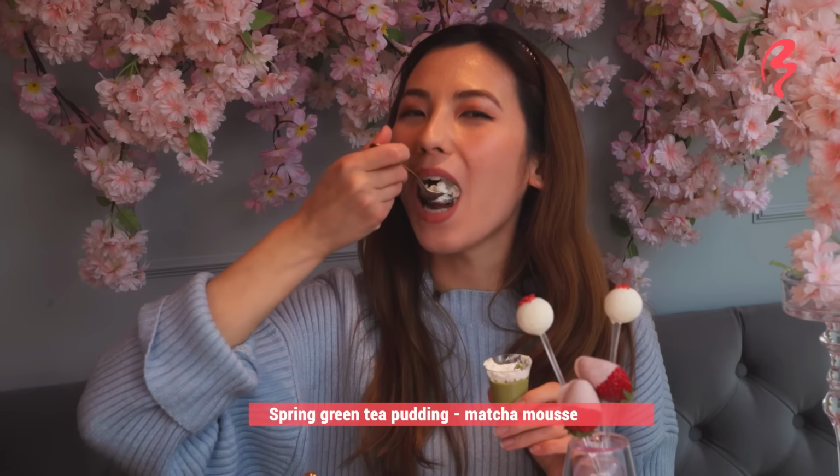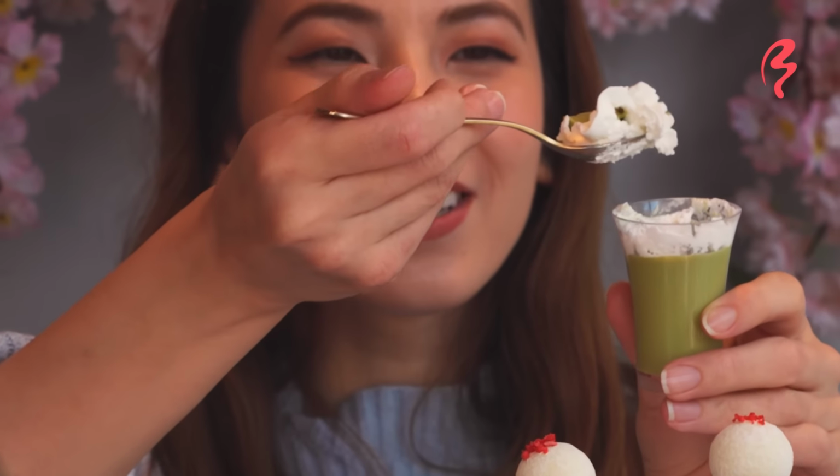Here we go. Mmm. The matcha has a faint, you know, bitterness of green tea. It's not bitter, but it offsets the sweetness a little bit. So this is a nice, nice palate cleanser.